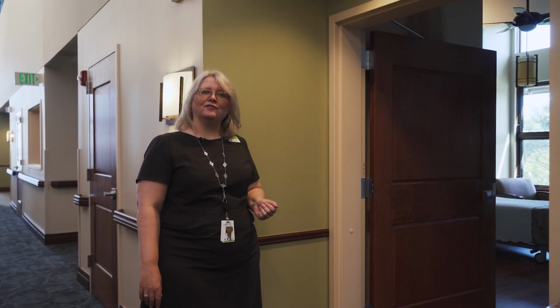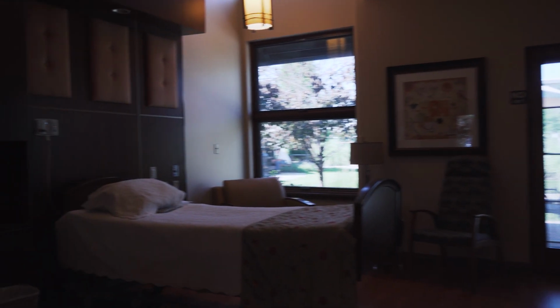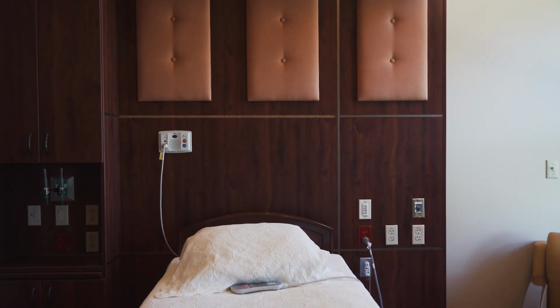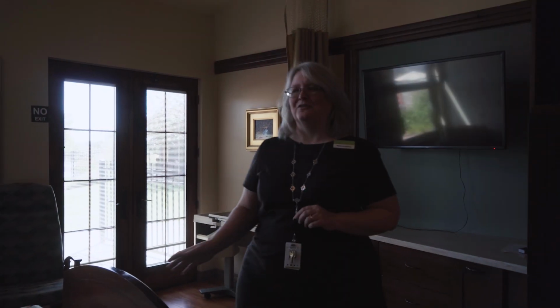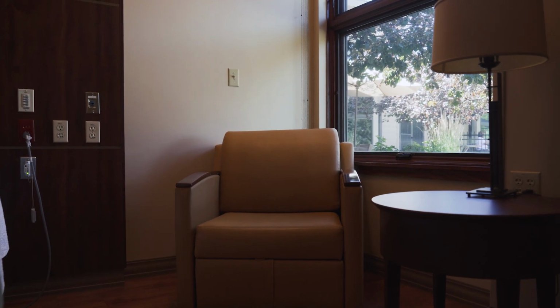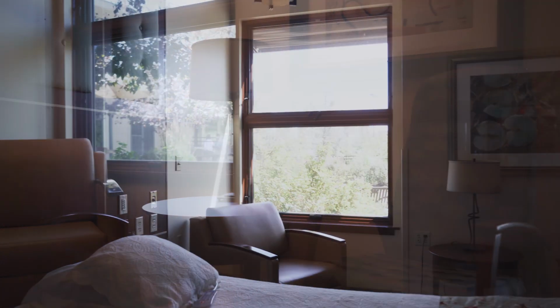Let us show you one of our patient rooms. All of the rooms at the Denver Hospice Inpatient Care Center are private rooms, and you can see we have everything built into the wall so that we can create a home-like atmosphere. We want patients to feel welcome and at home. We also have meeting areas or seating areas for our family members. Some family members choose to stay here overnight, some don't.